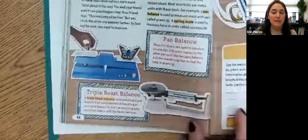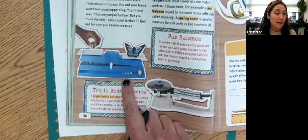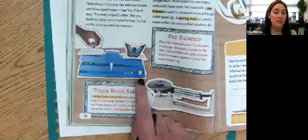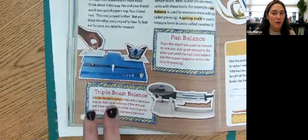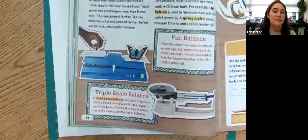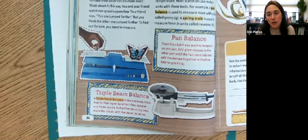So look at these. We might have seen something like these before. The one on this side, the blue one, I'm predicting that you have seen a balance like this. You put an object on one side and the other object on the other one, and you see which one weighs more or if it'll equal out. Place the object you want to measure on one pan, add gram masses to the other pan until the two pans balance. So you're trying to find how much it weighs by doing that. Add the masses together to find the total in grams.